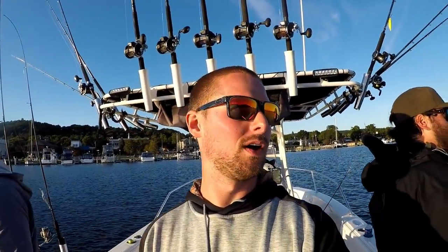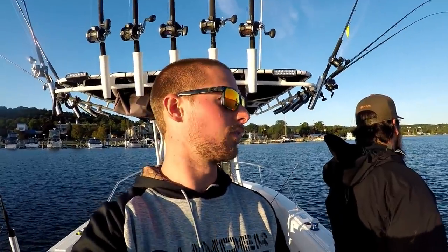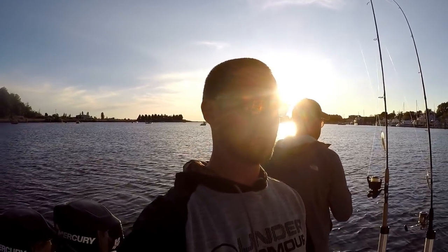It was super rough. We were all just completely soaked. We set up and fished for a little bit and it was just too rough to fish. So we came back in the channel here and trolled for a little bit for kings. And then ended up finding a little spot that we were marking a lot. They were surfacing a lot. So we anchored up and that's kind of what we're doing right now.